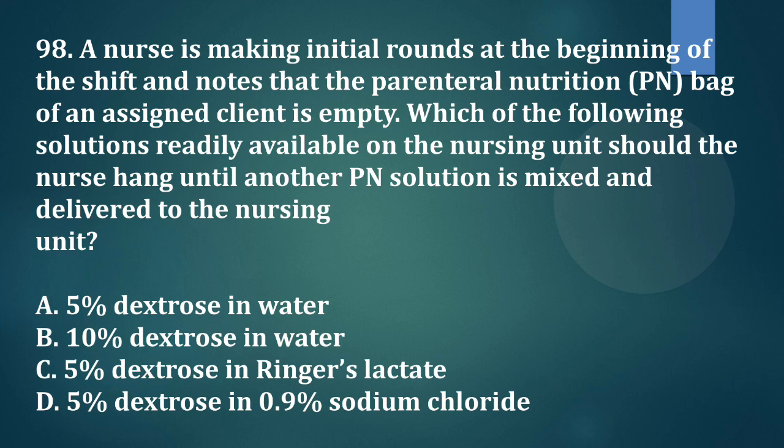A. 5% dextrose in water. B. 10% dextrose in water. C. 5% dextrose in Ringer's lactate. D. 5% dextrose in 0.9% sodium chloride.